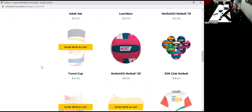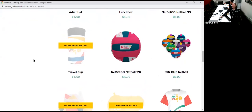One thing to take note of, which is really exciting, is it's the first time that allows participants to actually purchase a NetSetGo ball, or especially a NetSetGo top if they have got the wrong one or have lost them, or we've had calls where dad's ruined it by ironing it and burning it, the works. So they can jump onto here and purchase that new equipment.